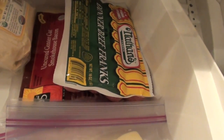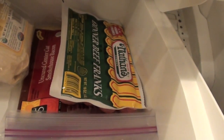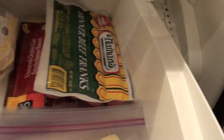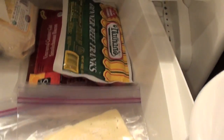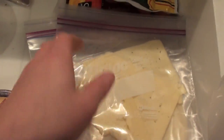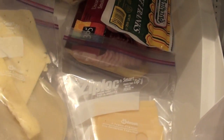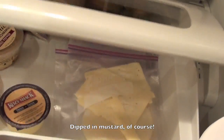The kind I like, which I don't have any of right now and need to pick up, are from Whole Foods. I believe they're by Applegate, and they make turkey and chicken hot dogs too, and they're really yummy. And then usually I have some more sandwich stuff. I think I mentioned we're not huge sandwich eaters, but I'll have some salami and some sliced turkey, and I always have sliced cheese just in case. Sometimes I won't even use bread, and I'll just roll those up and eat them as is.